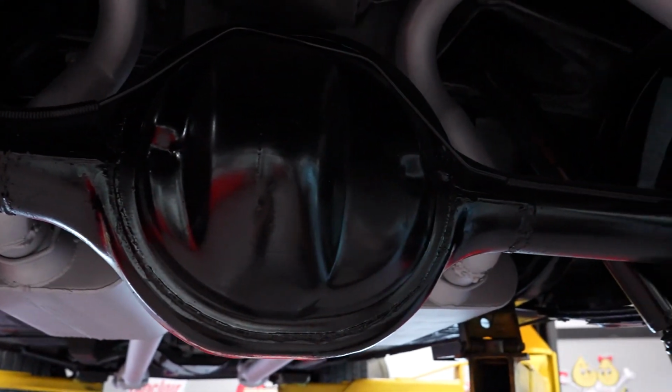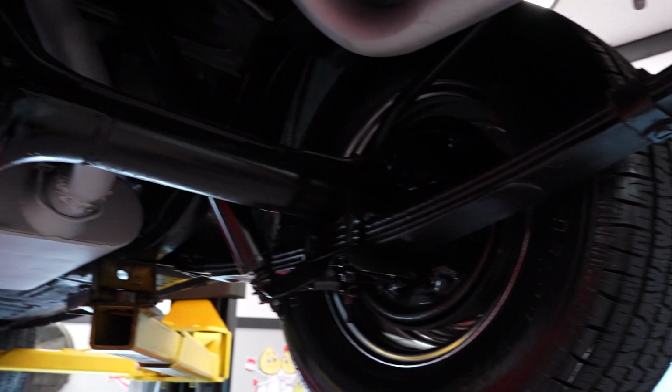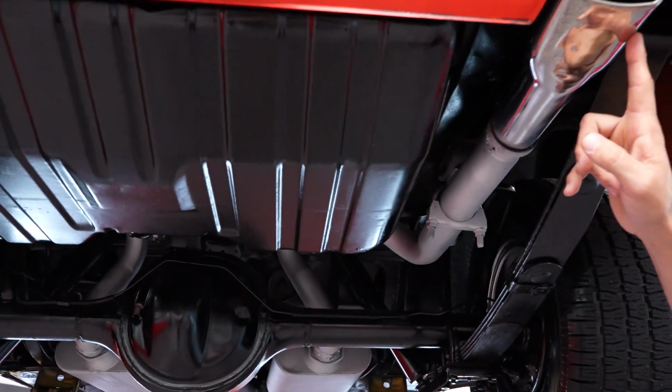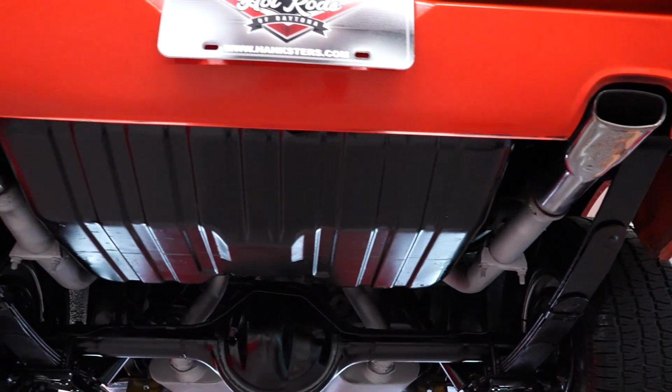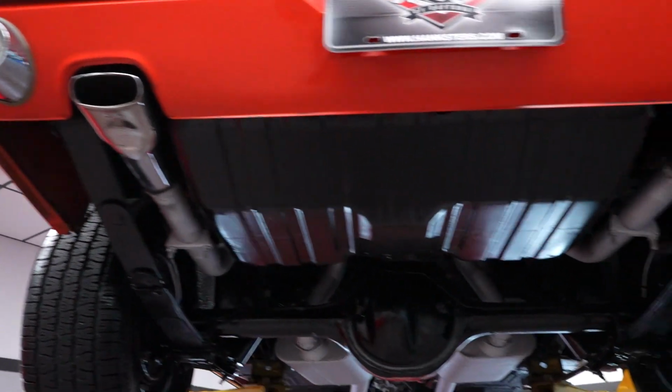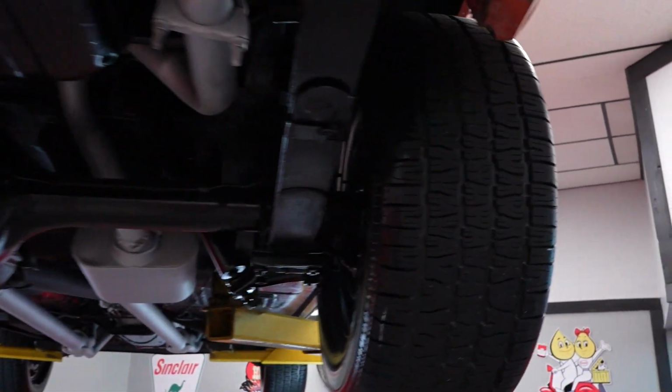The gas tank's in good shape here. Chrome exhaust tips, dual, like we showed you just a few moments ago. I told you the BFG raised white letters are brand new. So plenty of tread, plenty of traction, no dry rot on brand new tires. You don't have to worry about that.